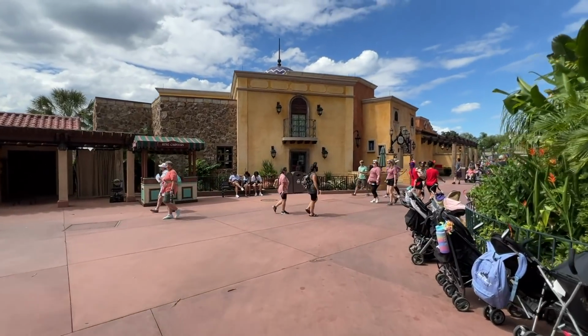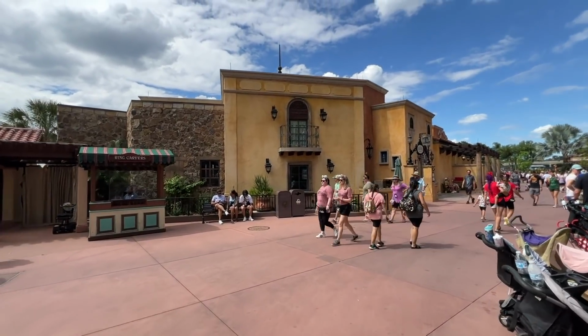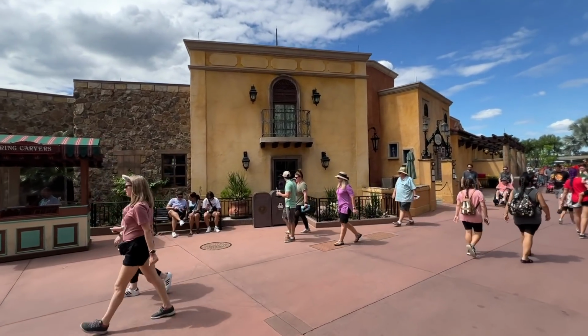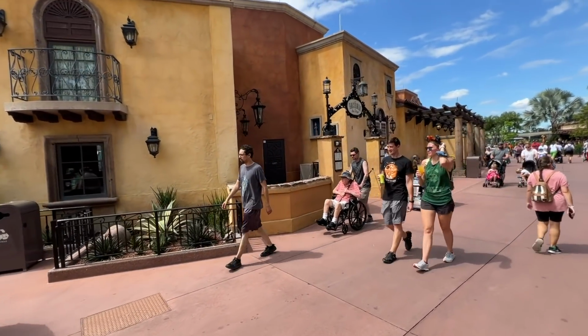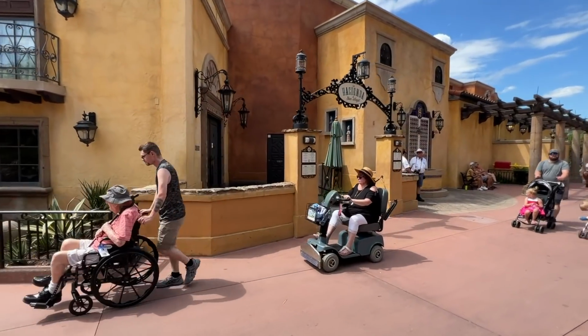But I am loving this, but I am hating that. I wish that was more covered. But as we come up ahead of us here, we have another one of those buildings we've talked about, how Disney paints in sort of the shadows. I love this, how it recesses back into this little courtyard. I'm assuming this is a restaurant.